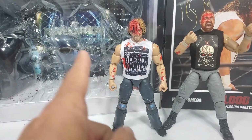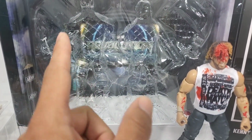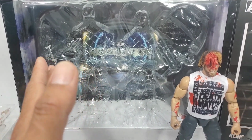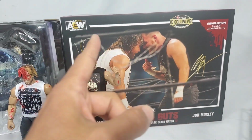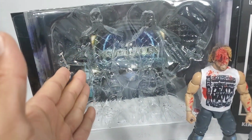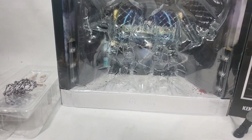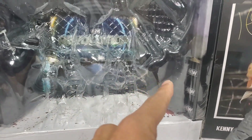We are going to take the shirts off, but I wanted to show you inside of the packaging real quick. As you guys know, with a lot of these Ringside exclusives, all that style that they put out on the actual box itself doesn't stop on the outside. It actually continues on the inside. Pretty much what it is, you guys, it's the AEW ring right there from that night at Revolution. You can see the turnbuckles in the corners, and the ropes continue throughout. And over there, that's kind of like the backdrop entrance stage that brings it all.